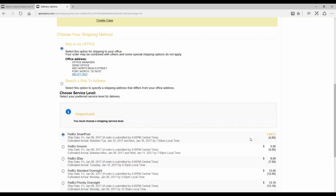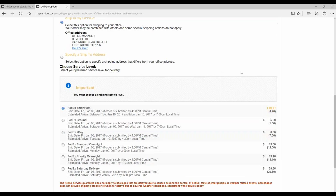So what it's asking for now is for me to choose where I would like to ship it. And it's going to default to your office information. But you can also click the specify a ship to address if you want to ship it somewhere else. So let's say you want to ship it maybe to your home, or maybe to a client. You can just click the specify ship to address and add your address in there, and we'll save your address on file. You can actually save up to 6 different addresses within your account. I'm just going to leave it on the office address default for now.